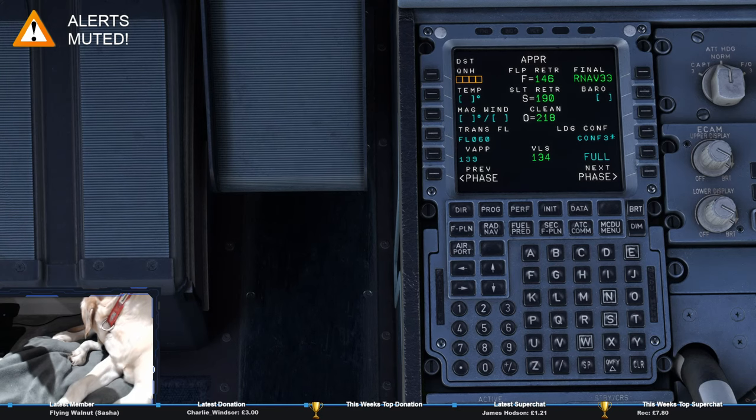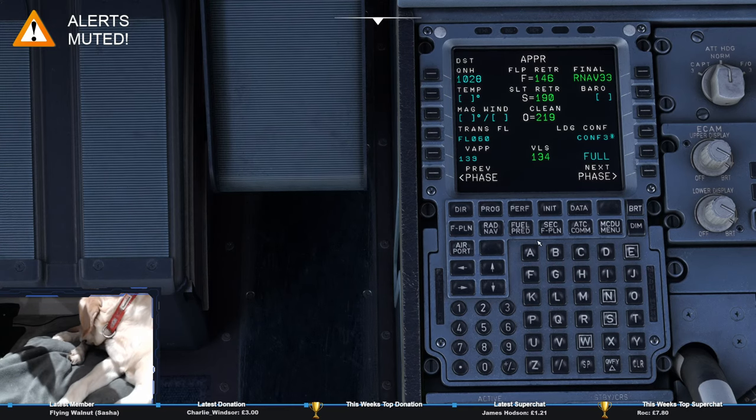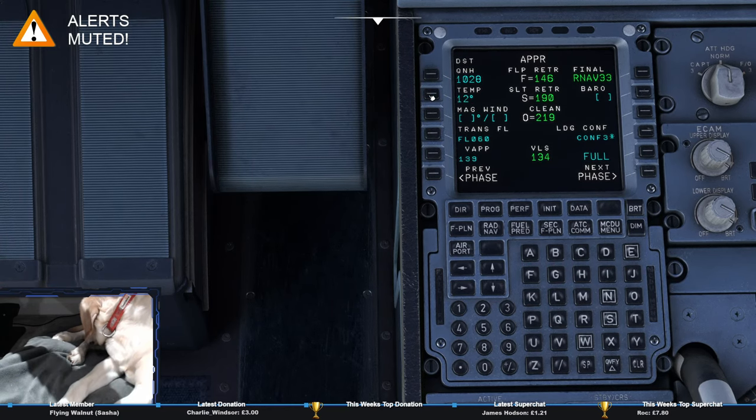So Pamplona, QNH is 1028. Europa Rockton 3 Delta Quebec, descend altitude 6,000 feet. Temperature is 12. Zulu approach runway 30. Wind is variable 2 knots.